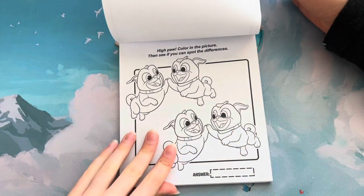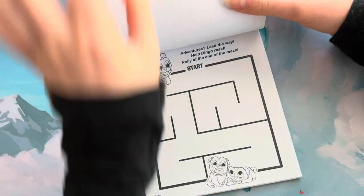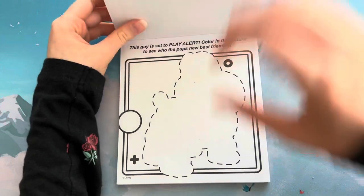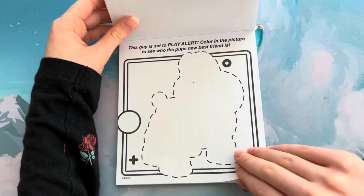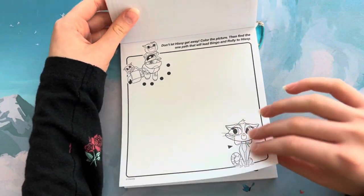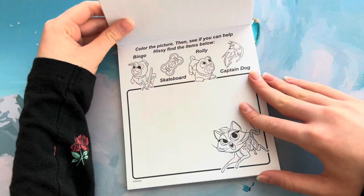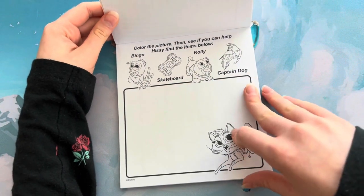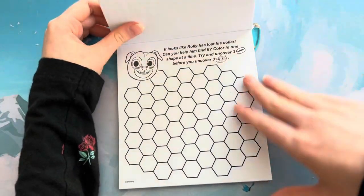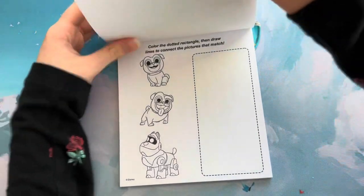And then this one is Spot the Difference. And then we have a maze. Another one, you have to find which character is inside once you color it in. Then you need to find the right path. There are so many of these pages. These are so cute. You have to find all the items once you color this in. Another type of maze. There are so many.